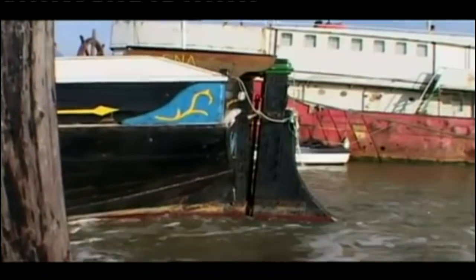There's only a few inches to spare on each side, and the main job for those on board will be to make sure Ina's hull doesn't hit the jagged remains of the freighter.